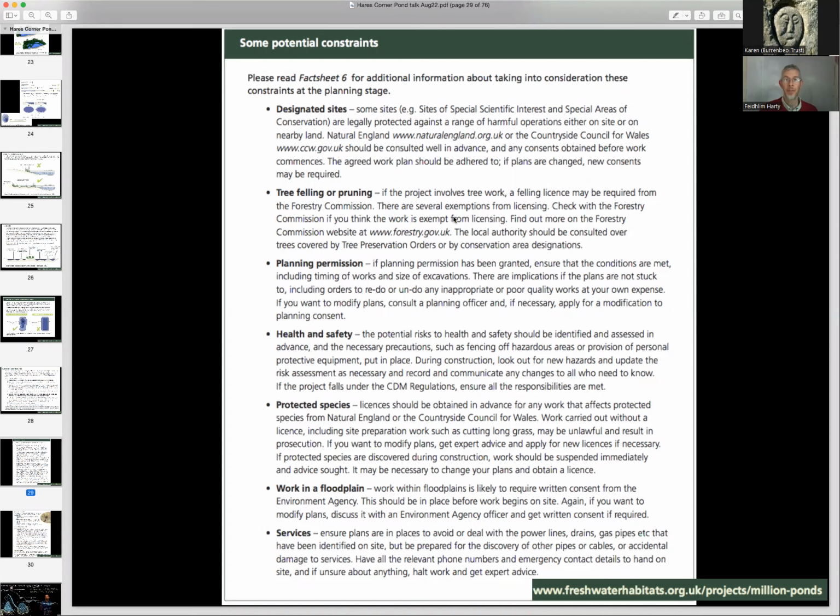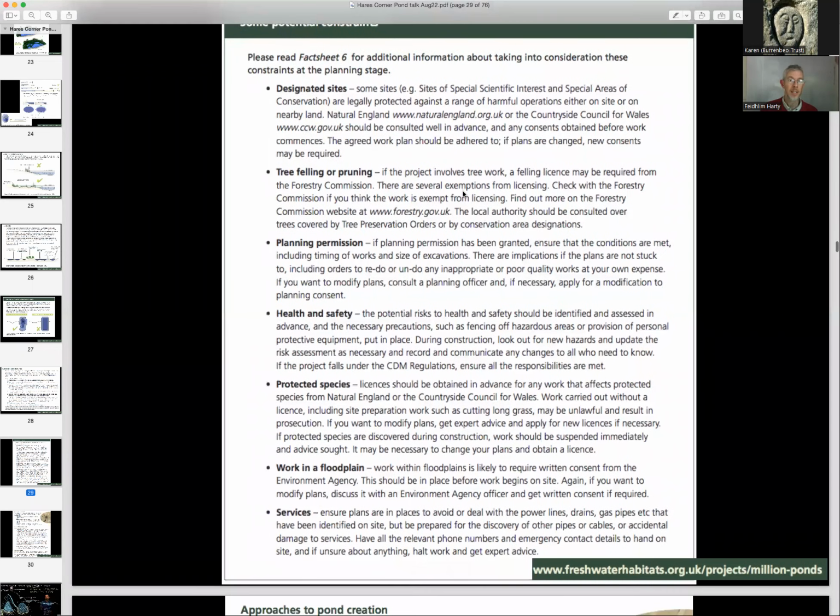Most of you will know if you're in an SAC. So if you are, just consider it. It doesn't rule it out. It just means that it might need to be done with a little bit more care and thought. Tree felling might need a license, so just keep that in mind. But actually, there shouldn't be any need to fell trees particularly for it.